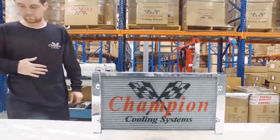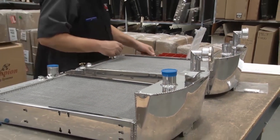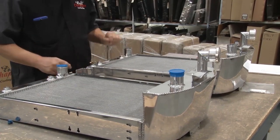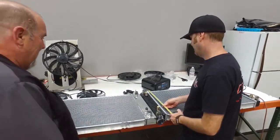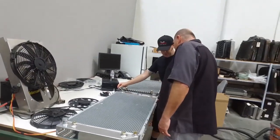We want our customers to know that they've got a quality product, so we make sure that the materials are up to our standards. If it's not, we might have to start all over again. But it's very important to us because it matters to us what our customers think. We have a lot of people that will speak highly of our radiators because they have them in their cars and they know that they work.